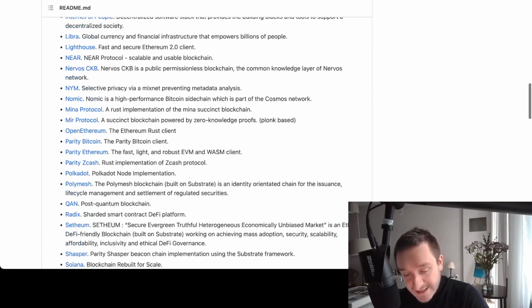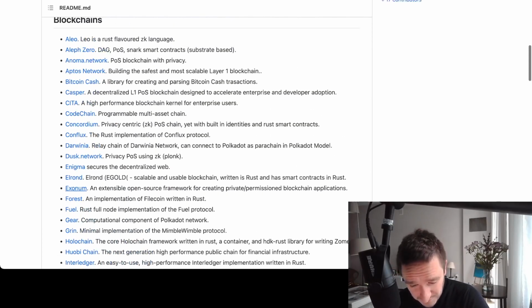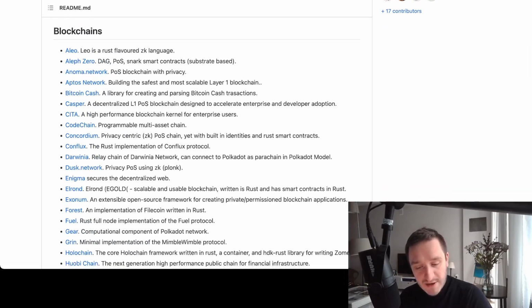So as you can see, in total there's over like 40-50 blockchains here on the list. So a bunch of them is already there. Most of them has some kind of a grant program that you can apply for if you're a developer. So this is really a good thing if you're starting your career and want to go into this direction.